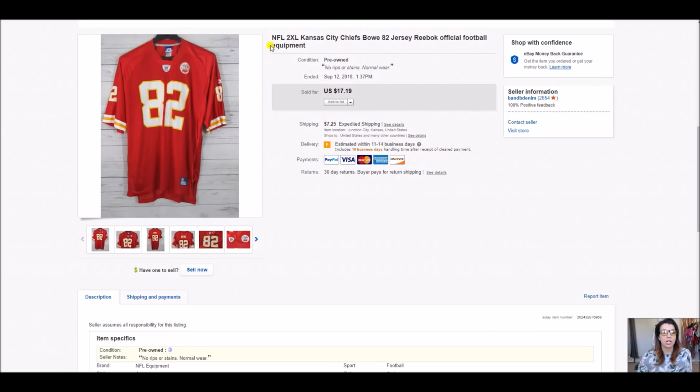The next item that I wanted to talk about is this NFL jersey for the Kansas City Chiefs. You can already tell just by looking at the picture, at least I can, that this was listed for quite a long time before it actually sold. I want to say it was listed for about 1.5 years, because I remember it was listed in time for last football season. Before the last football season was even over, and now we're starting the new football season, there was a season in between there. So it was about 1.5 years ago. It took a very long time for this to sell. It did sell for the full asking price of $17.19, which was nice, plus the $7.25 shipping.